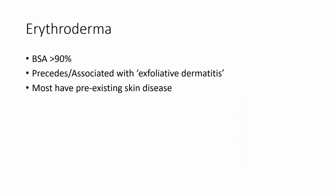This gentleman is erythrodermic. Erythroderma is when there is erythema or a skin rash which is involving more than 90% of the body surface area. This is often preceded by or associated with exfoliative dermatitis, which essentially means that there is redness and peeling of the skin over large areas of the body. Most patients who present with erythroderma have a pre-existing skin disease, but this is not always the case.